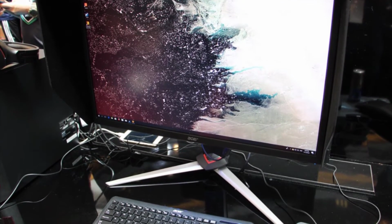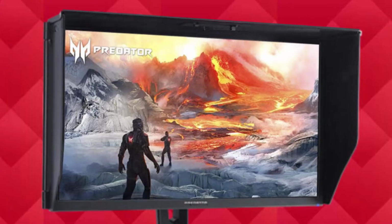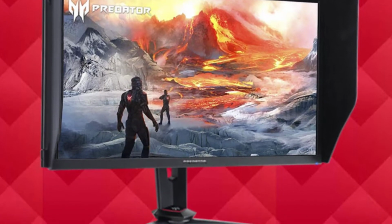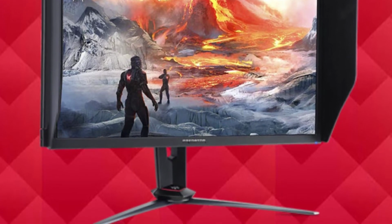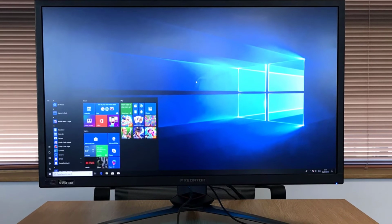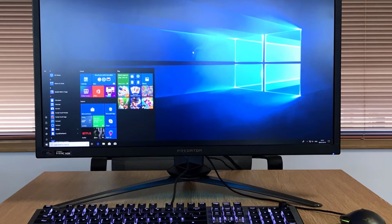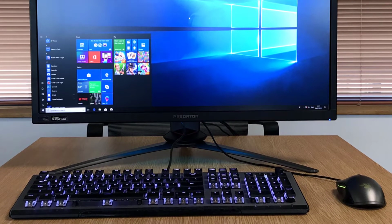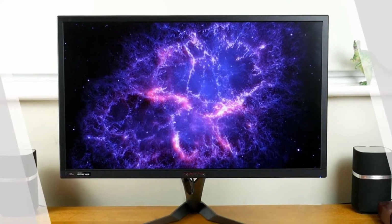XB273K. The Acer XB273K is a more recent variant of the Predator X27, a gaming monitor we recommended until this usurper came and took its place. It offers all the quality but is far better value. It's not quite as strong on the HDR front, but otherwise matches the X27 punch for punch.